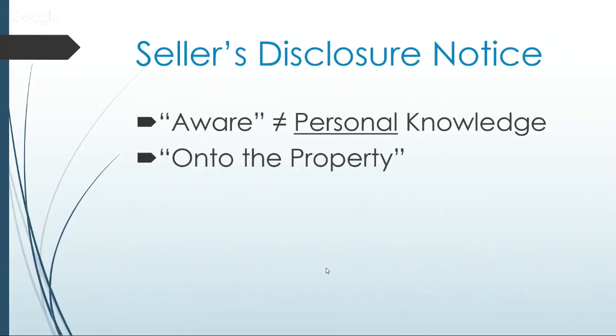Onto the property is one that the seller can't neglect, so it's an important question to answer, and there is exposure there. If somewhere down the road the house floods and they find out the water previously came up onto the property, maybe not flooding the house, that's kind of a gotcha. So be careful. The seller often struggles with that question, but it's still important: it's not necessarily into the house, but onto the property.